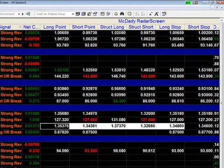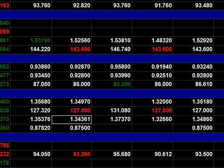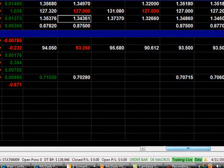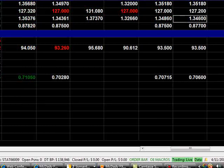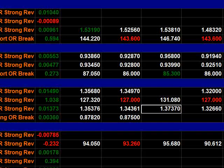We're buying above 135.37, and our stop is going to be below 134.86. We are going to go short below 134.61, and our stop is going to be if we go short above 134.60. And the structure long is about 200 pips away, 137.37, and our structure short is 132.66. Okay.